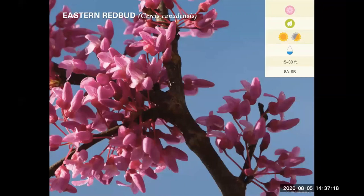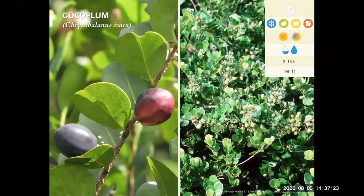So that was North and Central Florida. For Central and South Florida, I offer cocoa plum. This one doesn't do too well beyond zone 9B. It likes it nice and warm. It's a subtropical plant. But it is just an amazing plant year round. It fruits and flowers throughout the year at the same time. You see it has these tiny little white flowers that are attractive to pollinators, especially bees.